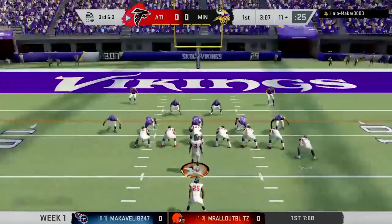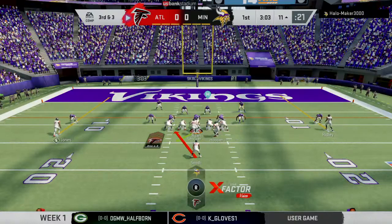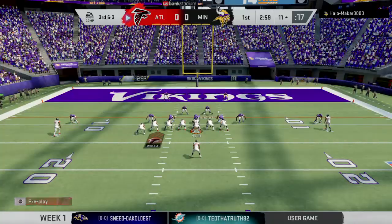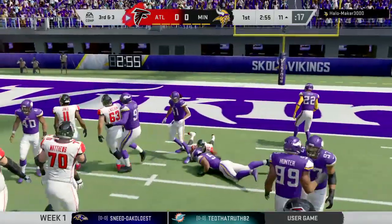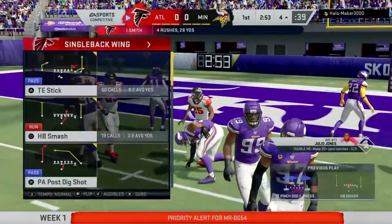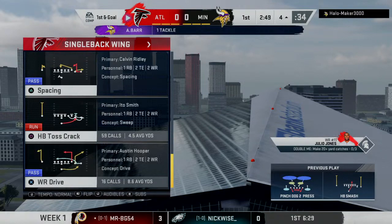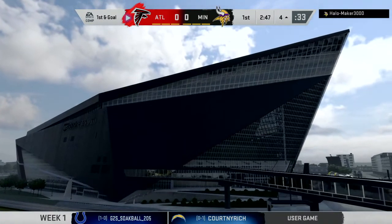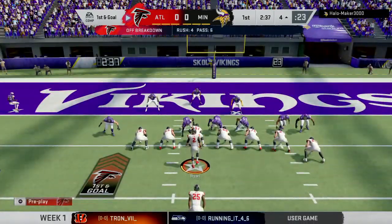59, ready. Like 25. Check 4, check 4. Now Ito Smith. But he's able to pick up the first before he's brought down inside the 5 at the 4. It's a gain of 6 as they're able to convert, and now it's 1st and goal. Julio Jones, the lone receiver left.